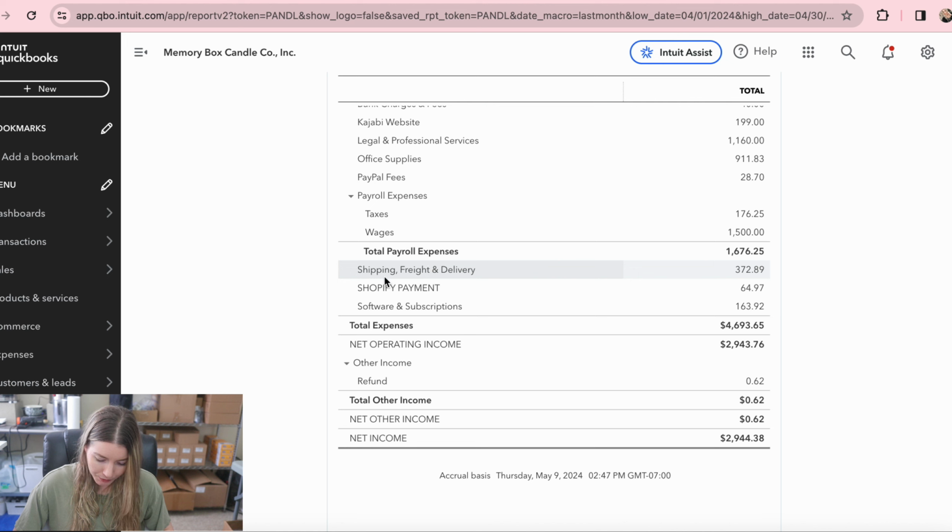And then right here, this is shipping labels. So it costs $372.89. And then Shopify payment. This is how much I pay monthly to Shopify with their monthly payment, and then also a couple of apps that I have. And then softwares and subscriptions. This is like my Canva app. My Canva software, Microsoft. I also have QuickBooks. I have Klaviyo, which is my email marketing software. So these are just different softwares and subscriptions that come out every month to keep the business going.